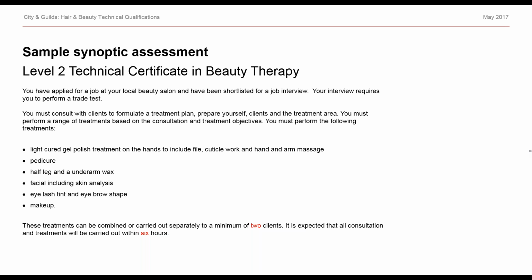You have to do a face and skin analysis. You have to do an eyelash tint, an eyebrow shape, and a makeup.